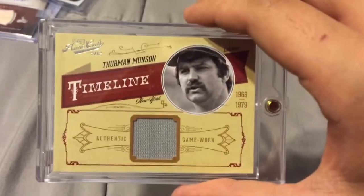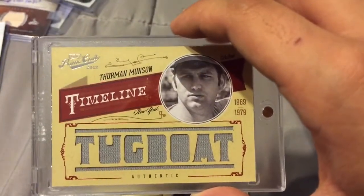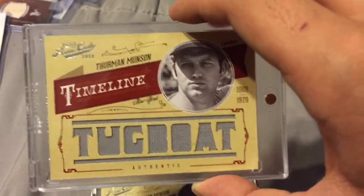All right, here's where it's going to start to pick up tempo a little bit. First, these are my dad's. Bought a couple Thurman Munson relic cards from 2012 Prime Cuts. Grabbed this regular swatch and grabbed a timeline spelling out Tugboat. 5-piece, 6-piece, whatever you want to call it, 7-piece. So those are a couple really nice Munson cards.